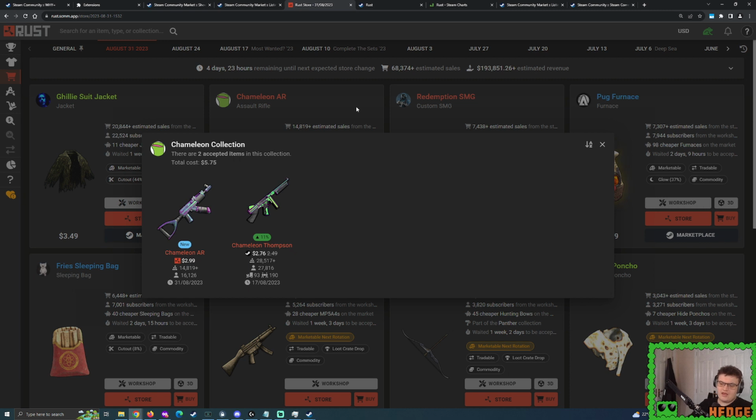So I get the feeling that we're definitely going to see even more of these being made and accepted, because Facepunch wants more gun collections to have more people flexing with, like that gun rack. So I do expect even more skins to be appearing soon, and as I said, being accepted.